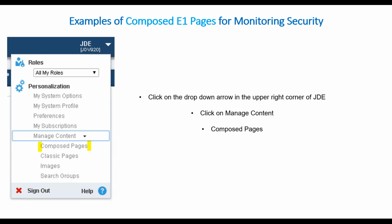So compose D1 pages. These are the pages that are not the classic. These are the ones that you can tie in other UDOs. You see where I'm going, queries, watch lists, tying them into our compose D1 pages, so that it creates a mainstream, or all of our access on one page, the main page of JD Edwards, which is our compose page.